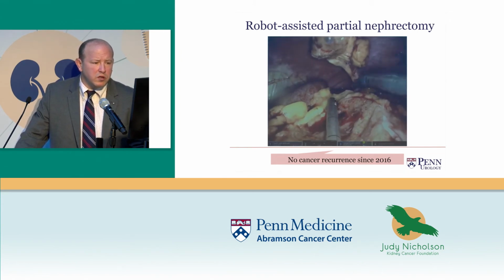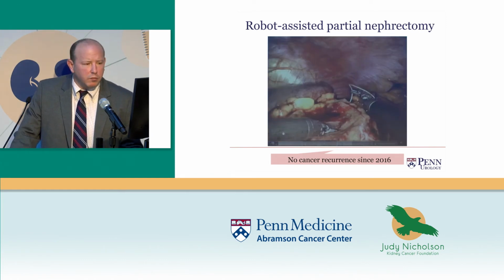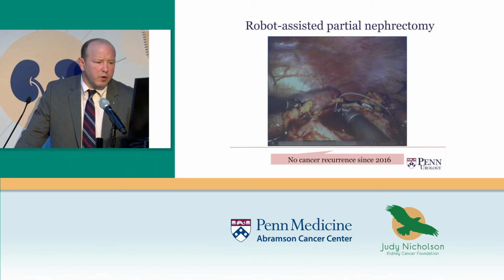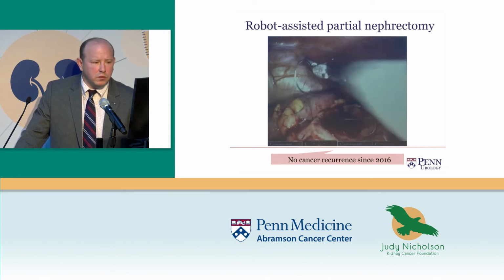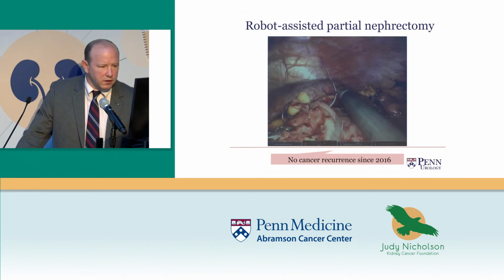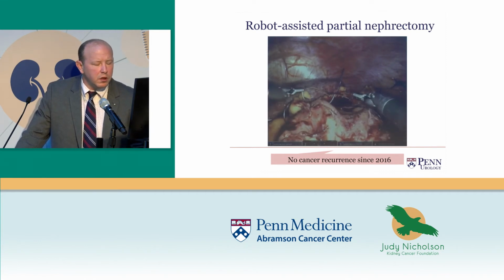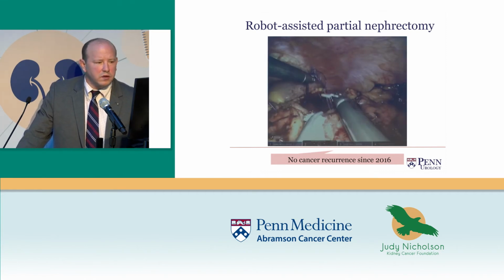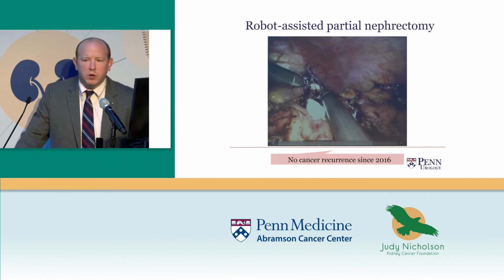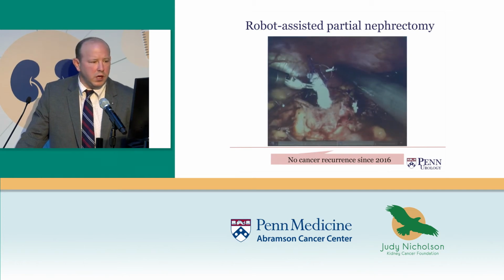I tend to send margins from the base here, although you don't necessarily have to. And then again, one of the benefits of robotic surgery is the ability to very quickly and pretty simply suture the kidney. This is a little bit of an older video for me, meaning I don't quite do it like this anymore, where these are interrupted sutures. I tend to do it in one suture now because, again, it's quicker and easier.